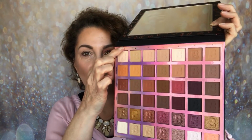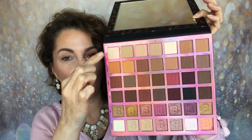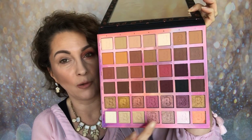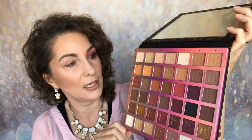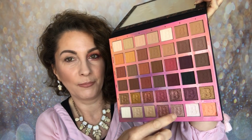So I went with, and you've also got numbers at the top, so you've got 1, 2, 3, 4, 5, 6, 7. So you've got 7 rows, and then you've got all of the names of the rows, like I just mentioned. So I went with number 5, this one here. I wanted to wear my rosy top today, and I thought that would work really well because it's got some beautiful pinks in there.